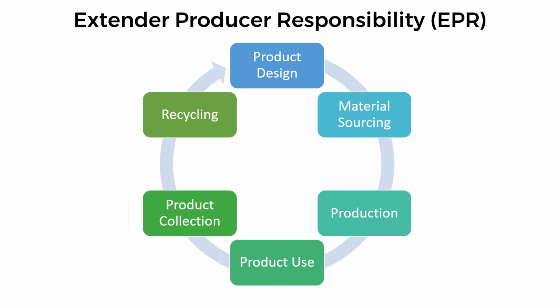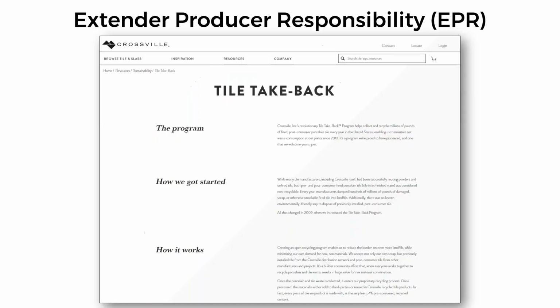Some tile manufacturers practice EPR through take-back programs. Tile considered damaged, scrap, or otherwise waste is returned to participating manufacturers for recycling and reuse. These programs reduce burdens on landfill while minimizing the demand for raw materials.